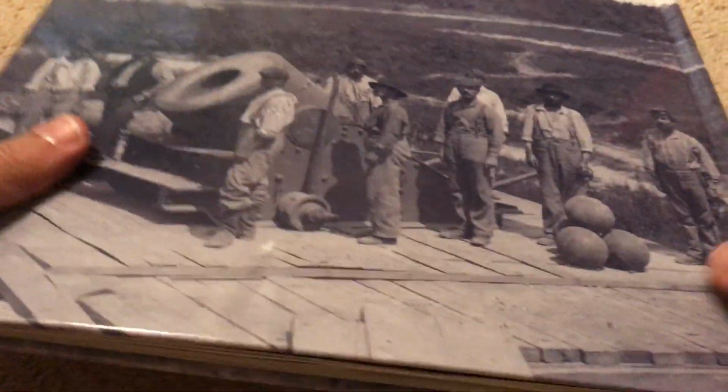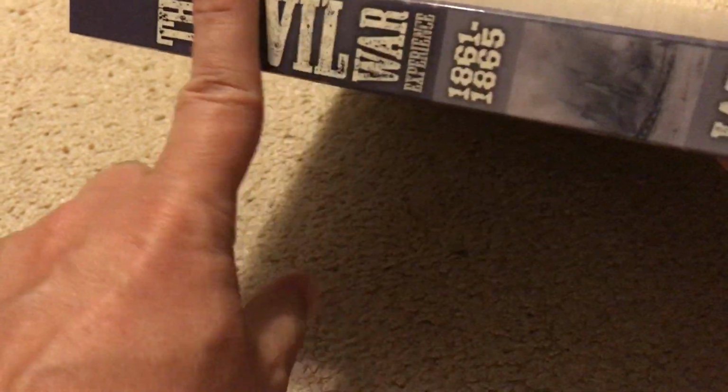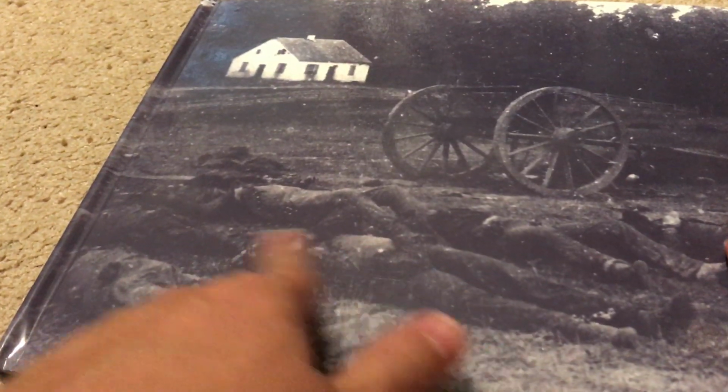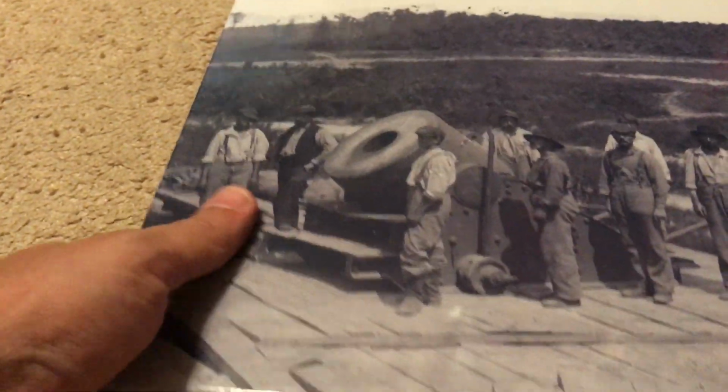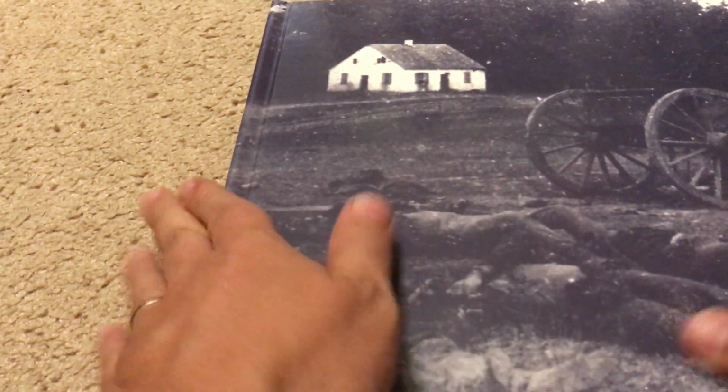When you pull the book out, it has the title on the spine, but the rest of the book is photographs, very close-up photographs. I believe this is the dead of Gettysburg, and there's some soldiers in front of a mortar. It's a very nice book. It has a glossy cover.